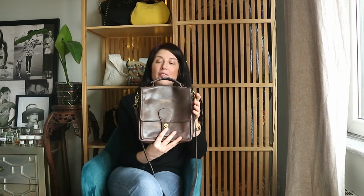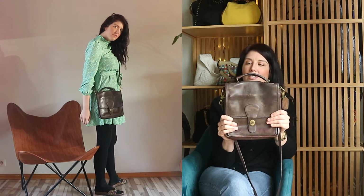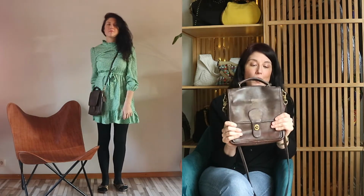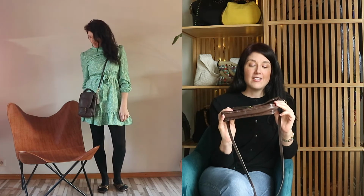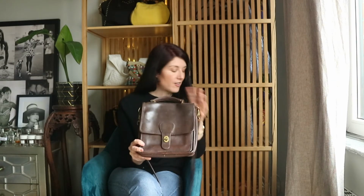Another one in the brown category, but super cute, is this little satchel school bag. I love the fact that it's unisex. A lot of Coach bags are unisex. Well, actually, every Coach bag is unisex. There are no rules. Actually, this one is made in the US, which is so freaking cool and so old. I don't know what I'm going to do with this one. I think I'm probably also going to sell it because it's not the right color for me.